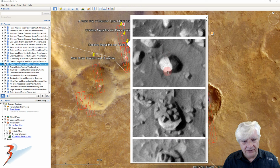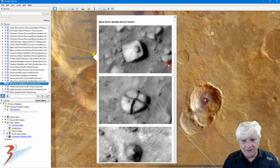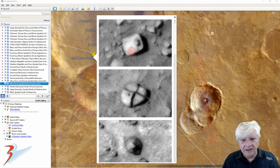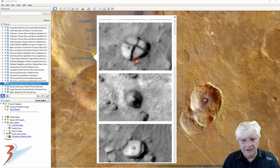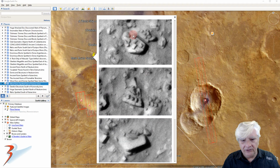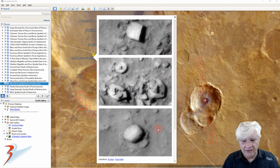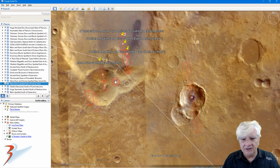Another one of those rounded blocks. Very common design feature on Mars, especially in this region. There's that block with the knob on it. Check out the geometry going on there. Two rows of 3 objects as well as here. Strange dome-like thing going on there. I wonder if that's massive fossilized shells. I've seen lots of those on Mars, eh?